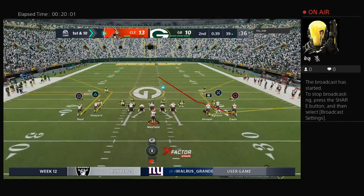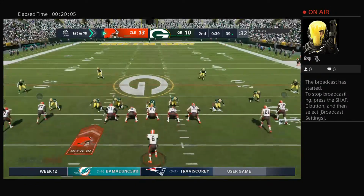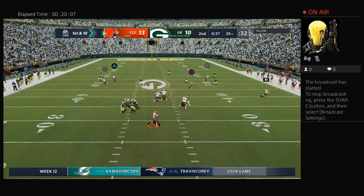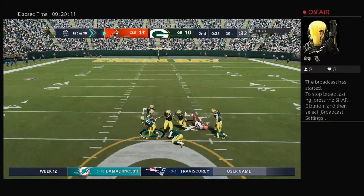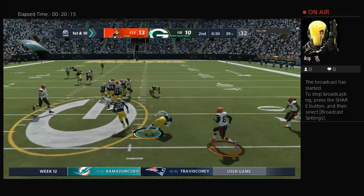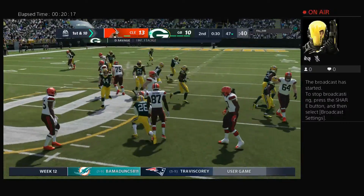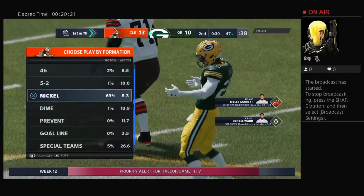From up near the 40 now after the big play to start, here's another 1st and 10. Mayfield to throw it. Into double coverage, and it's intercepted. Picked off by Darnell Savage. And his guys are going to get the football at their own 47-yard line.